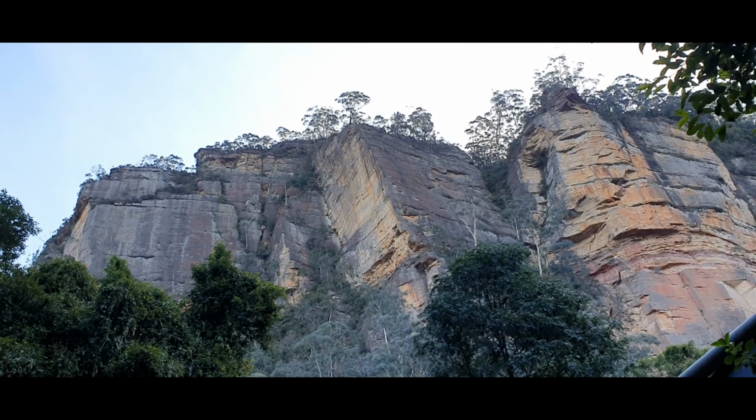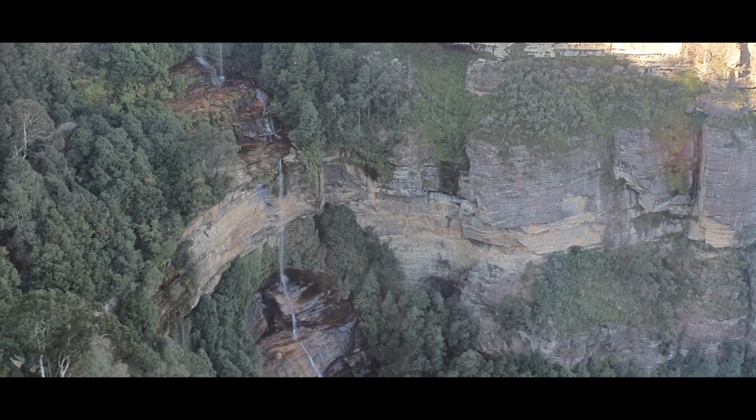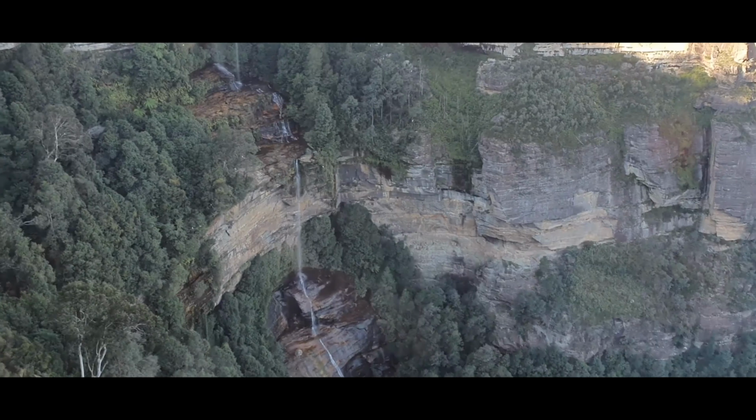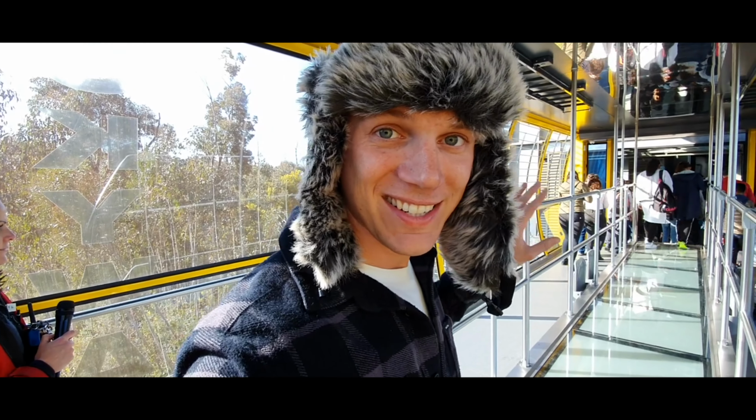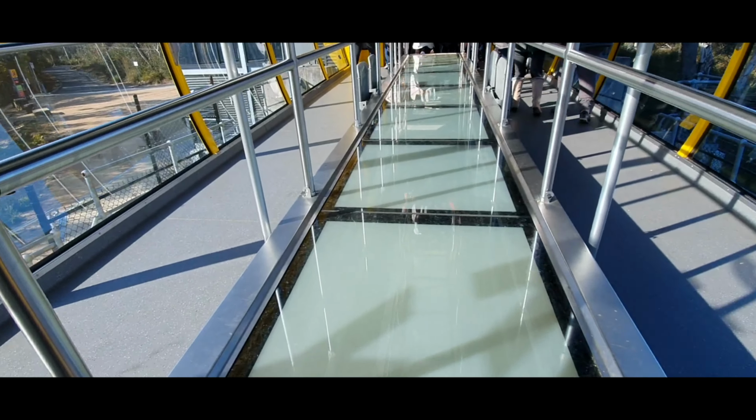First out the Katoomba waterfall, over to the left-hand side, the cliff-face side. It's the second highest waterfall here in the Blue Mountains. This carriage actually has a glass floor, so when you're going across the mountains, you can actually see down to the trees below.